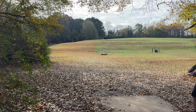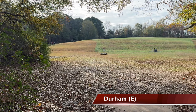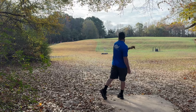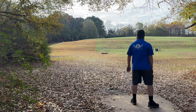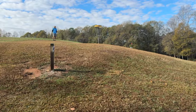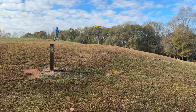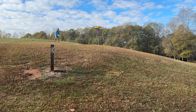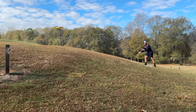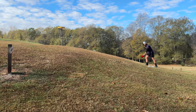Mm-hmm. Basket gets really windy out here. I think this is an MD3. Yeah. Straight at it. Very nice. It's like the scariest part of the hole. Old knee knocker. There's myself about 20 feet. Yeah, pretty close.